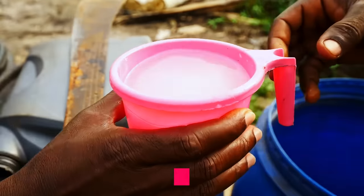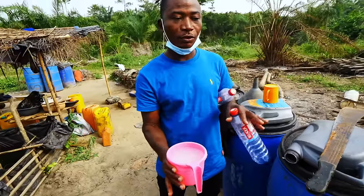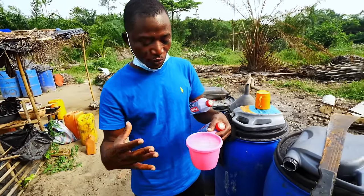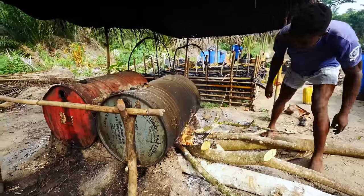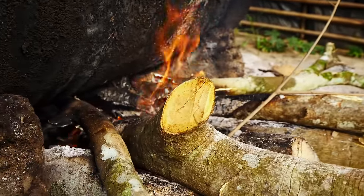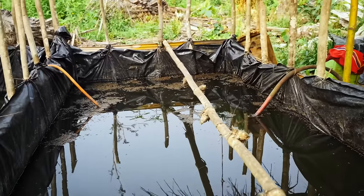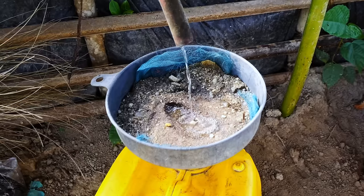So this is the fresh wine they collected this morning from the trees. They will let it be here for 3 or 4 days to be well fermented. And when they are sure the wine is well fermented, then they come here, they fill the gallons to half with the fermented wine. Then they set the fire there. So it's the vapor that will pass through the tube. This two system, we call it the cooling system. So by the time it reaches the end, it becomes the gin.